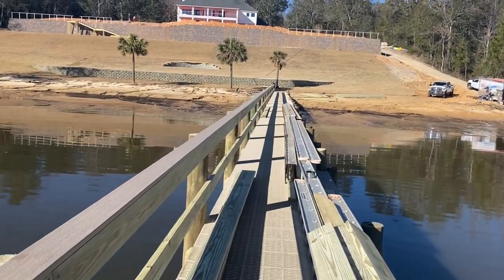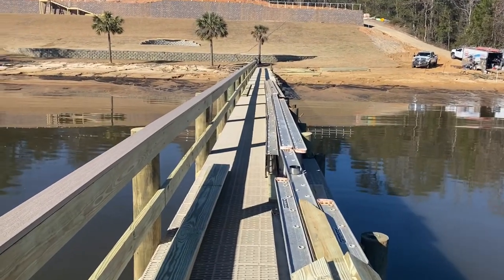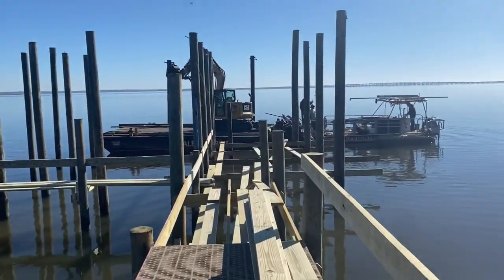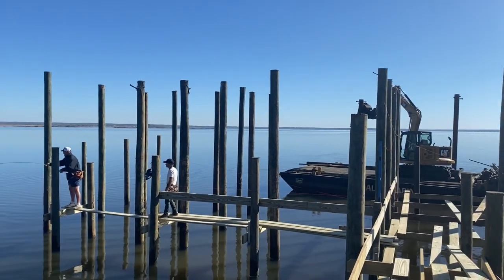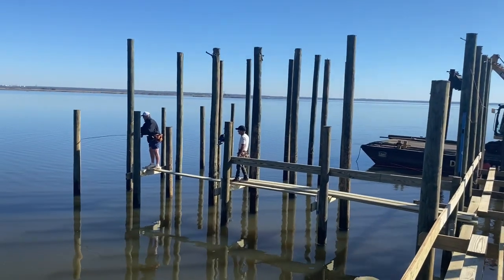Got all the handwheel ran out here now, looking real good. Got all of our scaffold stacked up on the dock, getting ready for the boathouse. The guys are finishing up setting the pilings. This is a lot of piling set on this project right here, and they all look pretty darn good. For as crooked as the poles have been, they've got them straightened up really well. Jesse and Guyon are out there getting it framed up right now.